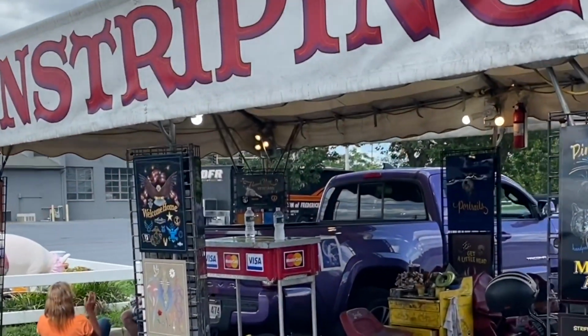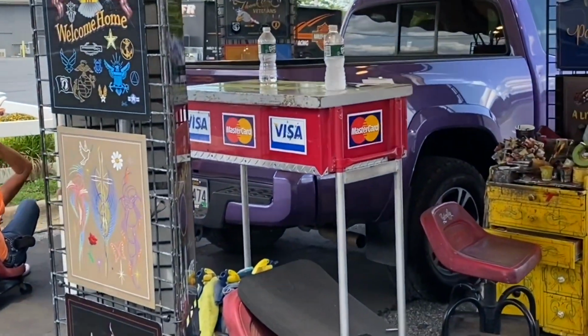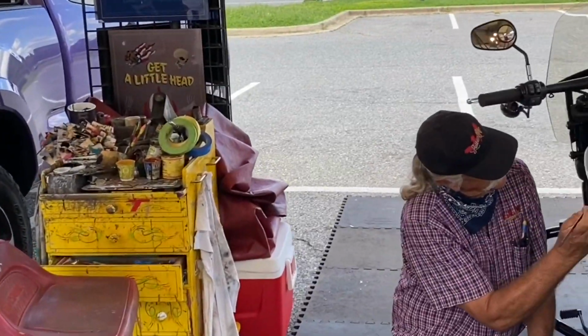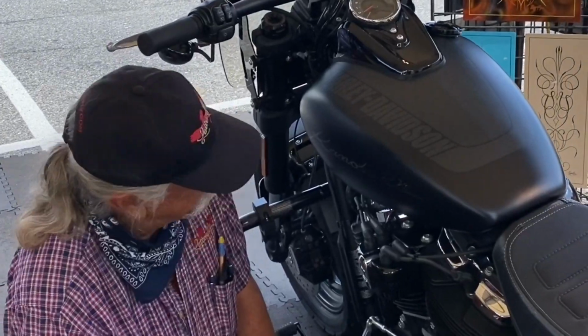I want to put a name on my bike to keep it personalized, and I got my friend here doing my name.